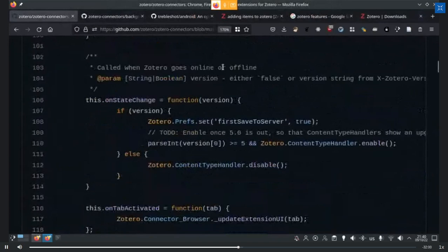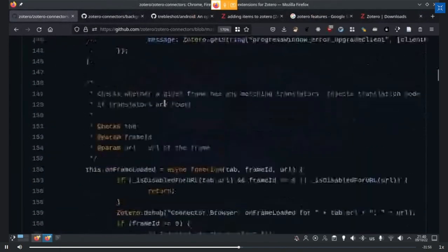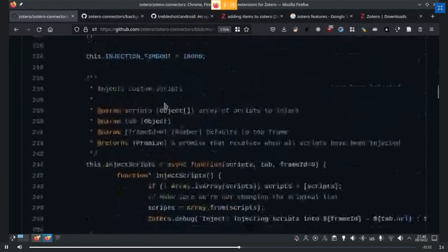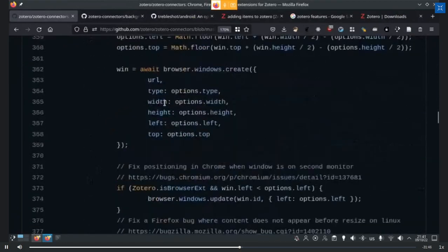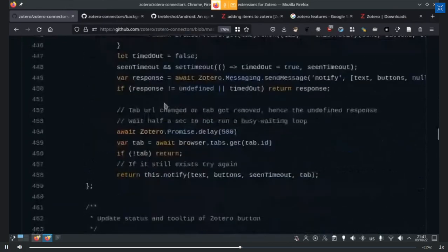Now, called when Zotero goes online or offline, on tab activated, on frame loader. None of these are what we want. We want the on button pressed, right? Open window. Into friend, open tab.